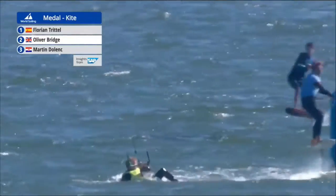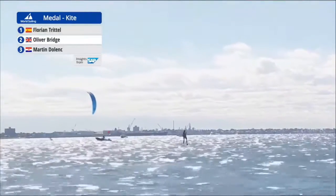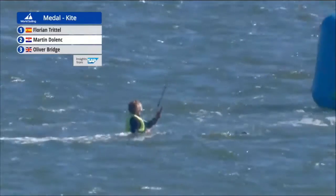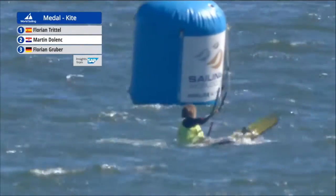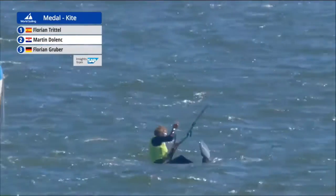And that's Trittle in front. Ollie Bridge has just had a fall there. Obviously fell off his board, which is not good. Obviously he had a dominant position coming into this race, but he hasn't won the regatta yet. This ain't going to help.